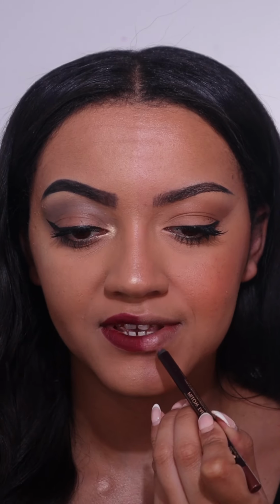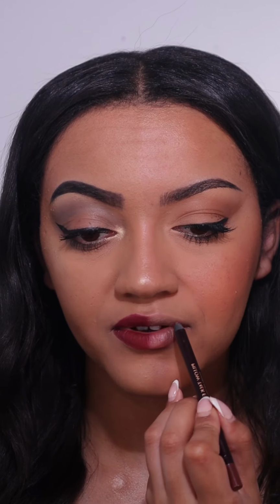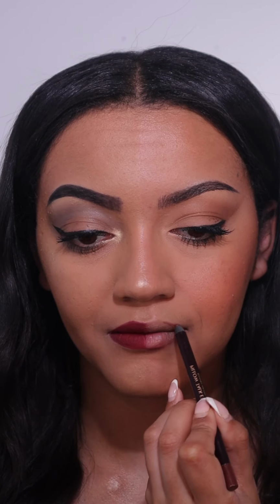Okay, for lips, I now lip line. I didn't used to. For this look, I'm going to use the Charlotte Tilbury pink shade. And now I do ever so slightly overline my lip. And now I like quite an angular cupid's bow. I am now a gloss girl, I think forever now.